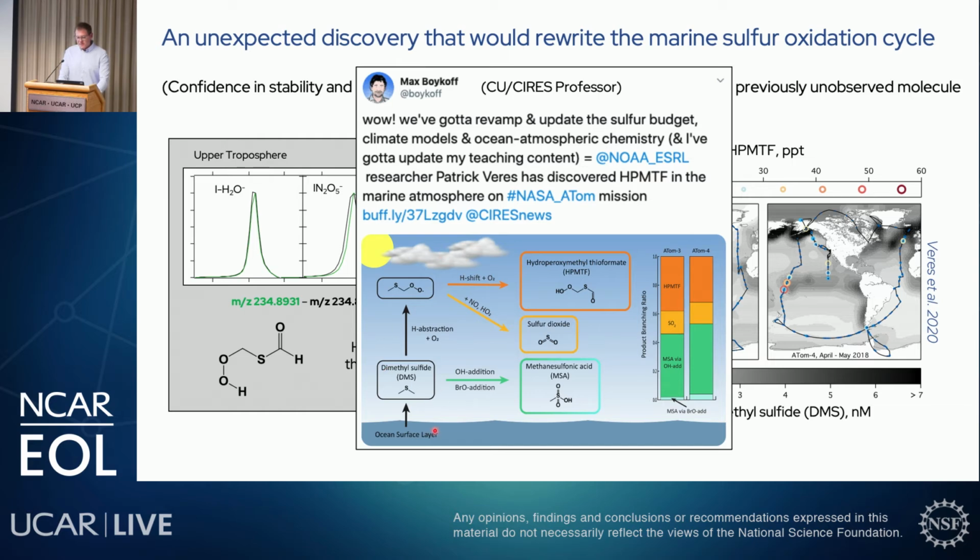The system as it existed pre-seeing this was that dimethyl sulfide would come out of the ocean. It's made by phytoplankton. It naturally partitions to the atmosphere. It reacts with OH and becomes a peroxy radical you see here. You add an oxygen, you see that. And typically, this would either turn into sulfur dioxide or you'd get another pathway that would take you to MSA. And that's the world as we knew it before ATOM. 20, 30 years of science was written on that. Seeing this molecule in the atmosphere truly deviated the chemistry from a world where over 50% of the DMS sulfur would end up as sulfur dioxide to a world where about 30 to 40% of the DMS sulfur ends up as HPMTF, and that's what's shown here.